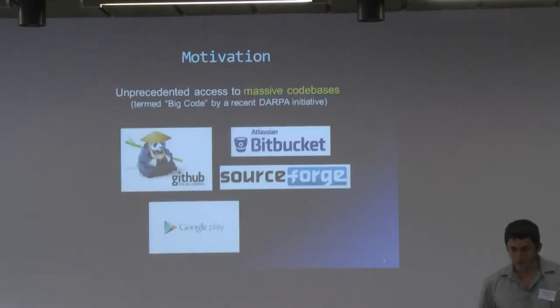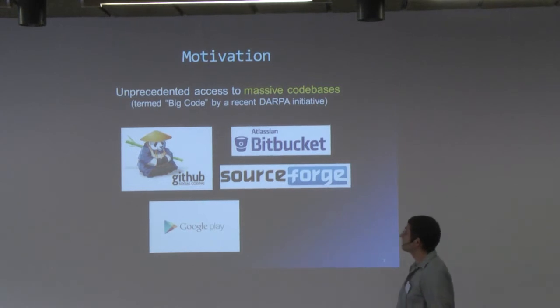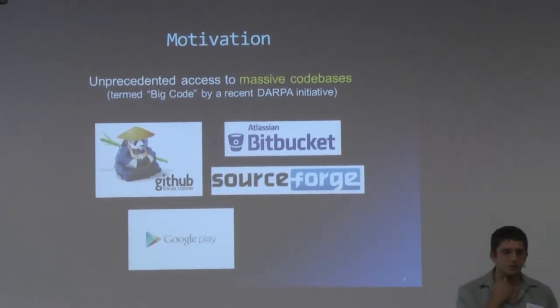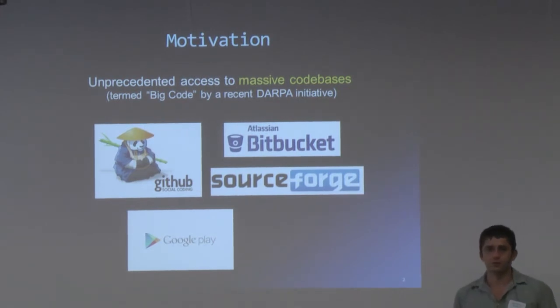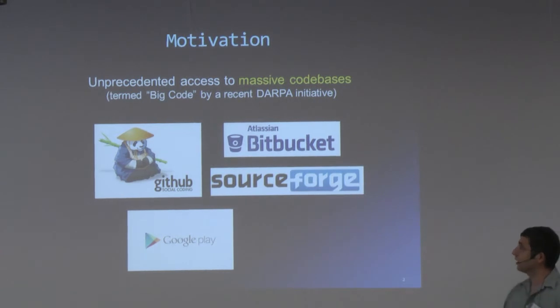Okay. So the basic motivation behind this work that we've been doing in the last couple of years is this unprecedented and increasing access to increasing amounts of freely available high-quality code on the web, in various repositories like GitHub, SourceForge, Bitbucket, and many others. In fact, there is a recent initiative, I know there are some people here in this Muse program who are involved, that's termed big code.